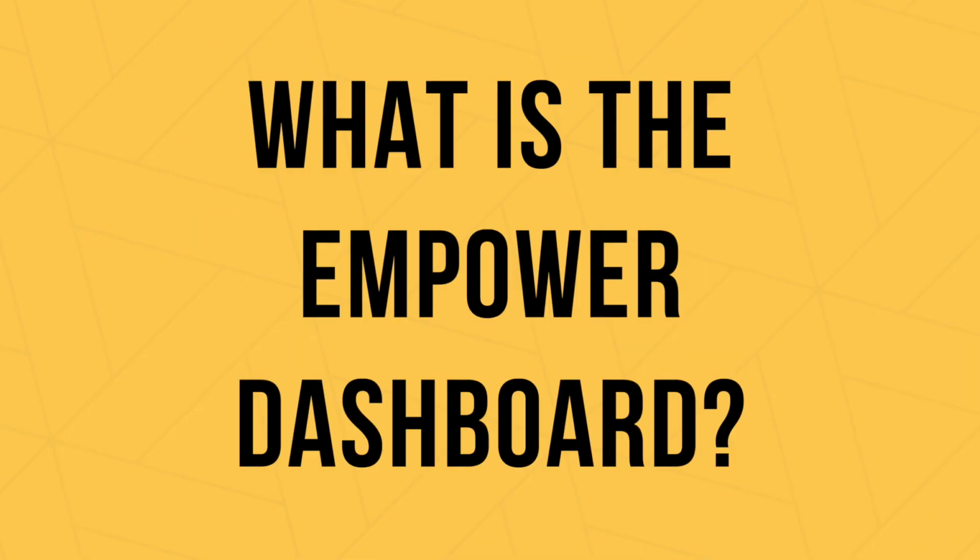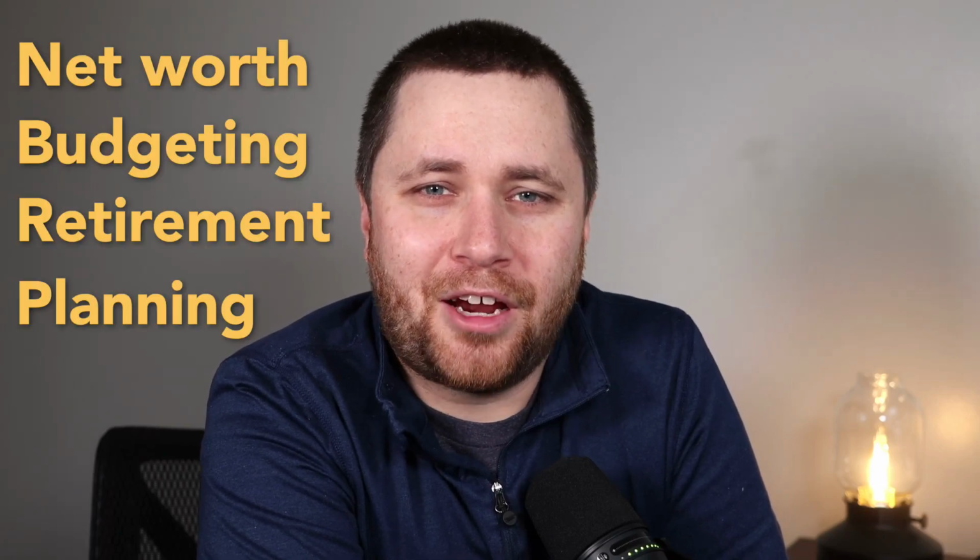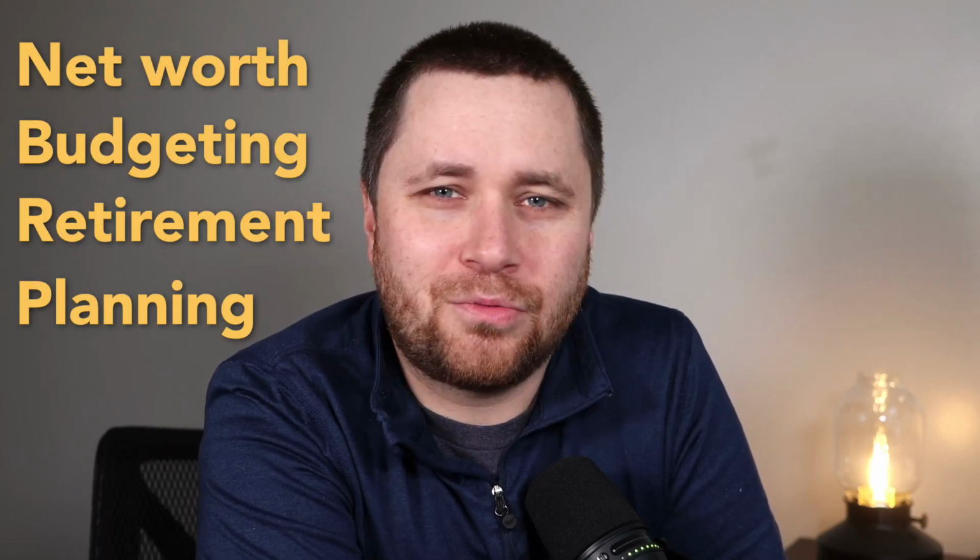So what is the Empower Personal Dashboard? Empower is a sophisticated net worth, budgeting, and retirement planning tool all built into one platform. And the fact that it has all three features all in one platform for free is kind of mind-blowing. And no, it's not a trick. It's just that their business model is much different than some of the other paid subscription models.